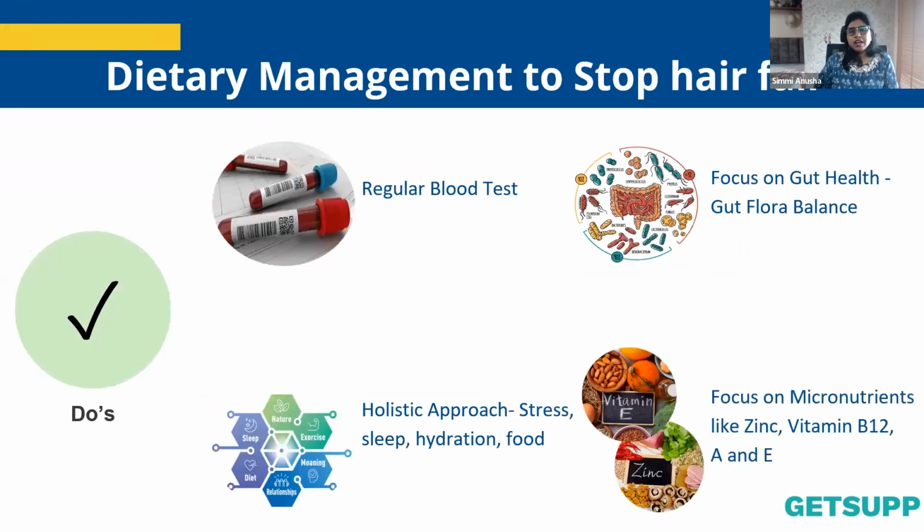So now let's understand what are the dietary management do's. What can be done as a part of our diet to restrict or prevent any kind of hair fall in future. So first is obviously regulating blood tests, or you should always go for a proper blood test. If you have any kind of hormonal problem, if it is thyroid, if it is PCOD, it's always a good idea to have a proper blood test around.